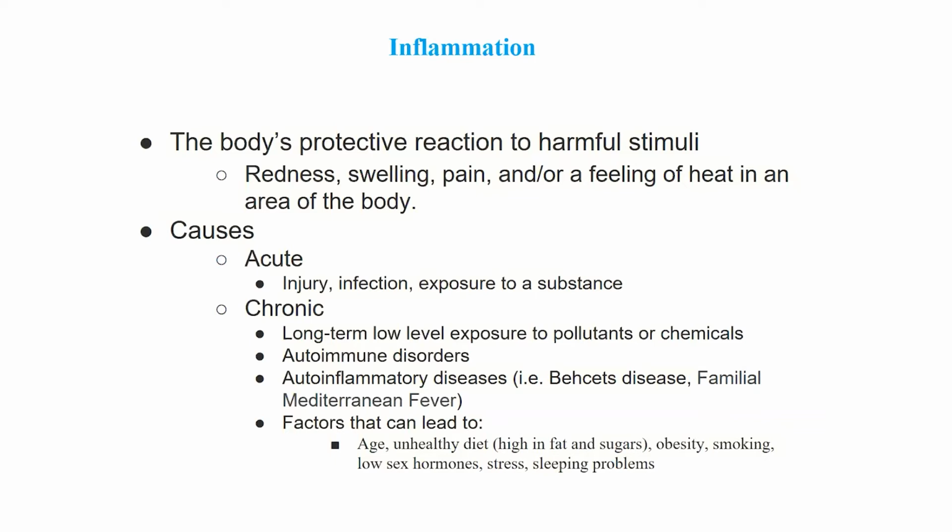The causes of inflammation can be acute, meaning short-term, caused by injuries, like a broken ankle, an infection like a cold, or exposure to a substance like a chemical exposure. Chronic is more long-term, so you'll see it in long-term low-level exposure to pollutants or chemicals, like air pollution.